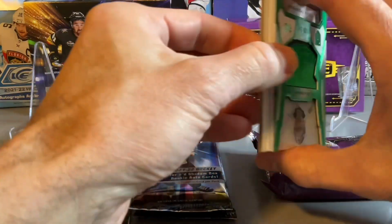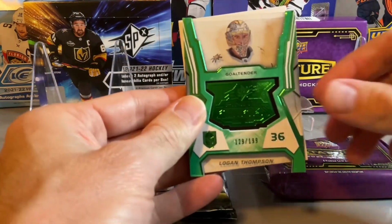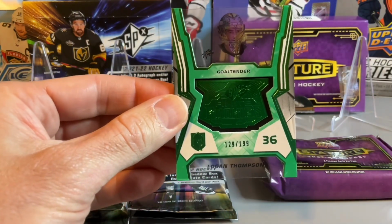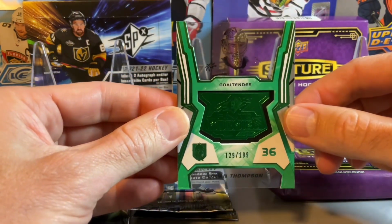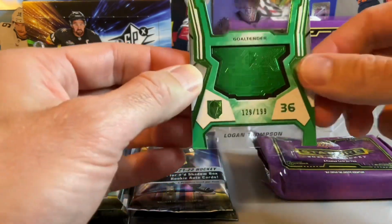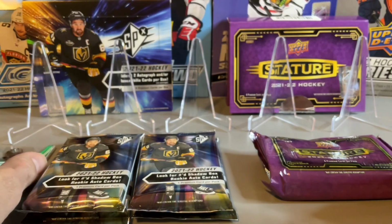I'm just going to flip this right over, and our first card, this is in the extra pack. It's a Logan Thompson out of 199. This is our first card, so that just came out of the loose pack we had bought. Finite Rookies of Logan Thompson. Go into our box now.